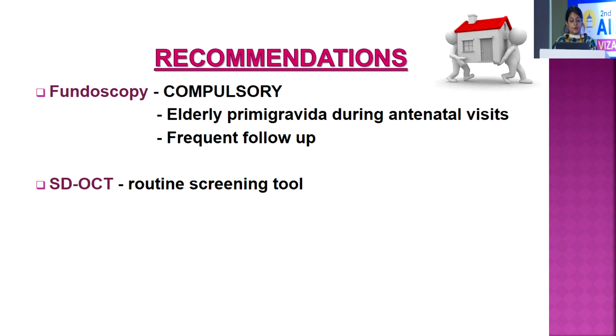So fundoscopy should be made compulsory in all pregnancy-induced hypertension patients, especially in elderly primigravida during the antenatal visits, and there should be frequent follow-up. HD-OCT can be used as a routine screening tool in all those patients to detect the retinal changes before any vision-threatening complications can occur. Thank you.